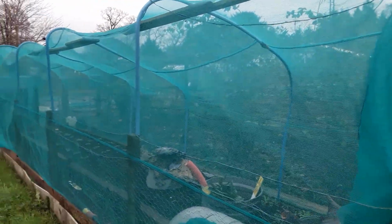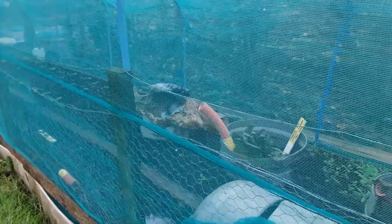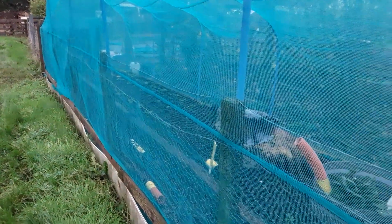This netted cage on plot 1 has been really useful. It's kept all the butterflies off the giant cabbages. We've got strawberries in there at the moment. I can transplant them if I need to, but we're just waiting for some of these cabbages to go to seed, so I've got some giant seeds to sow in the future.